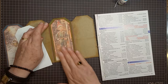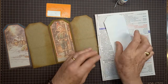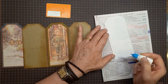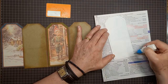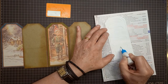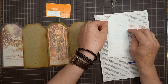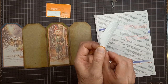That goes on there nicely. Right, that one's successful. Doesn't take long to put this one together. It's all the cutting out and the inking and everything, but there's a lot of pieces in it, so there's plenty that you can take and do other stuff with, and make other things, that extra holly paper.